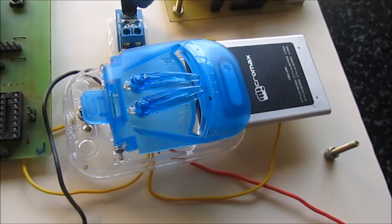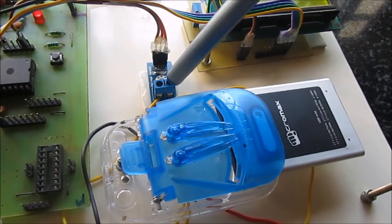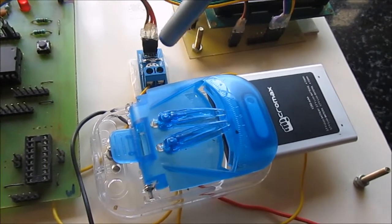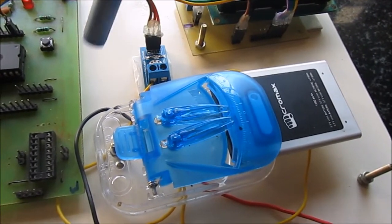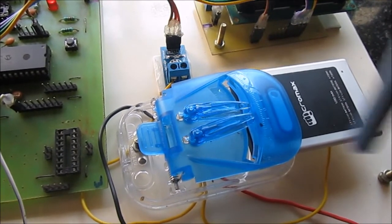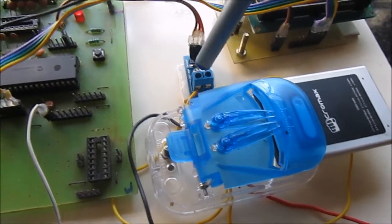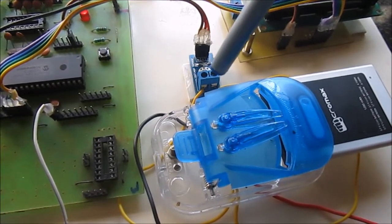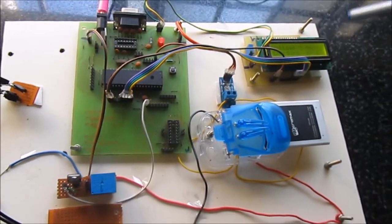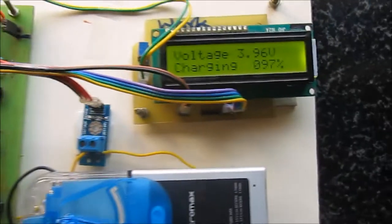And here we are using the voltage sensor. This is the positive pin of the voltage sensor, and this is the negative pin. And both will be connected with the mobile charger. Since it is a prototype model, we are using the universal charger instead of a mobile. The working of the voltage sensor is to monitor the voltage of the battery. The voltage of the battery is displayed here, and now the voltage of the battery is 3.6 and it's 97%.